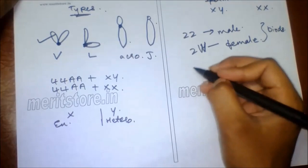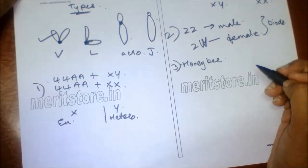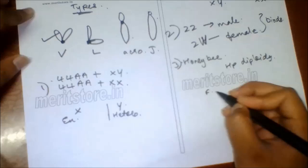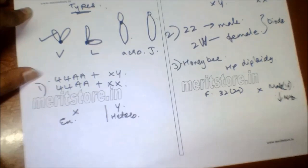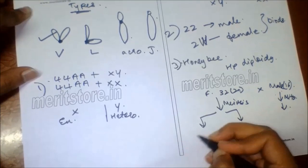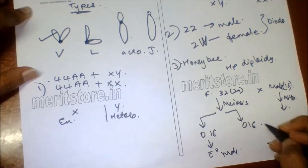And then comes the sex determination in honeybee. So in honeybee, the haplodiploidy concept is used. In this, the female, which is 32, which is the diploid female, crosses with the male, which is haploid. It has 16. So male undergoes mitosis to form sperms, and the female undergoes meiosis to form ovum, which are 16, haploid. So this undergoes development without fertilization to form a male, and this undergoes sexual reproduction to form diploid again.